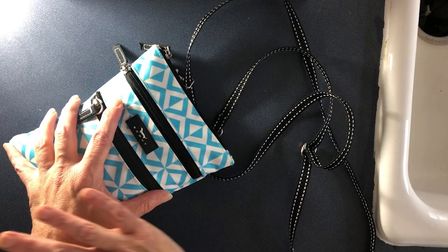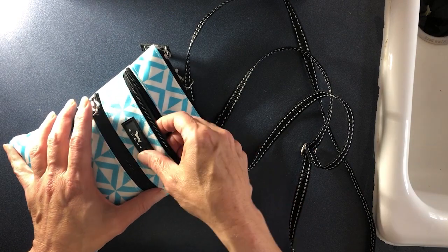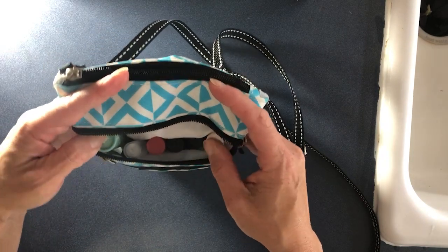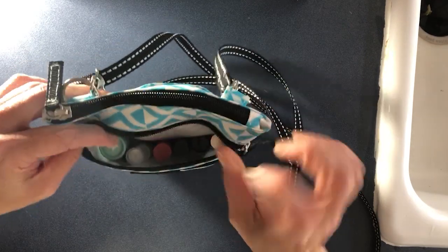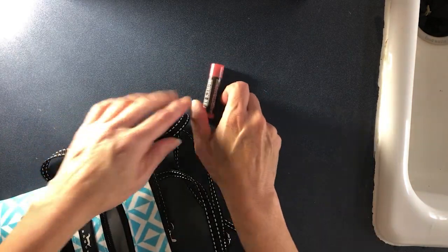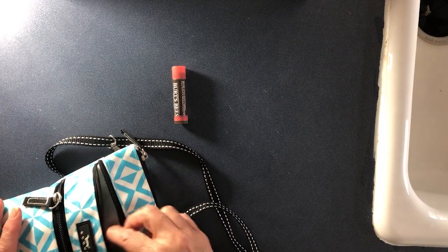When I started using this bag, I realized the most important thing was how to store my makeup. And I realized that I needed to switch to everything being a tube kind of shape, so that I can just open up this middle compartment and see what's in there. So I keep this, which is a lip color, but I use it as a cheek color.